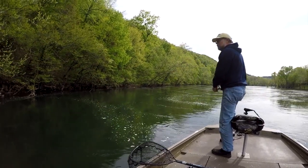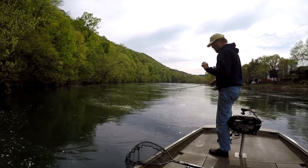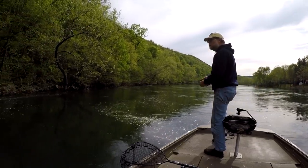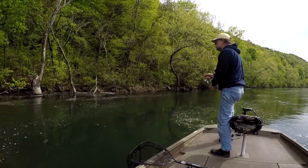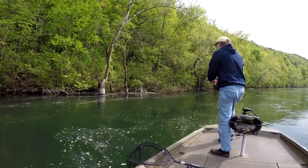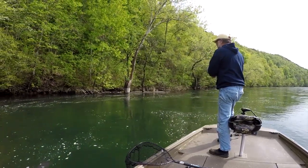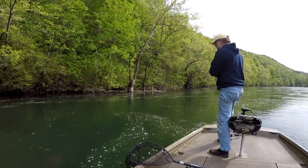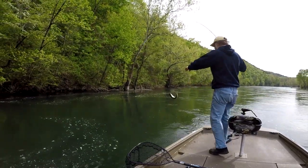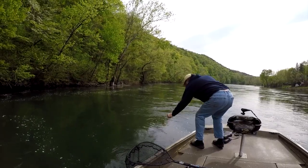A little fast run here into a pool below. That brown nicked me a little bit. That's okay. I'll try that spot right next to that tree. And there's a fish there. Little rainbow. Get him in quick.